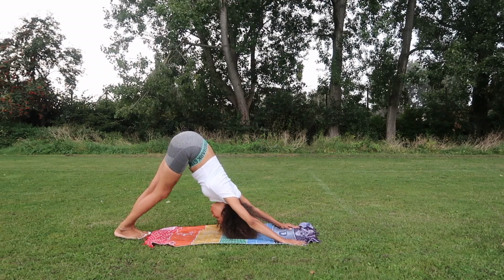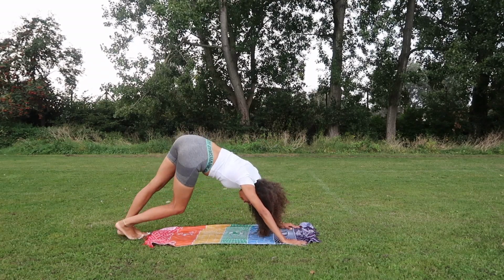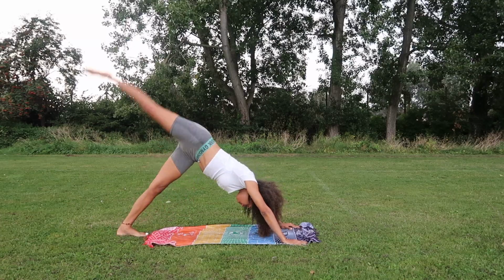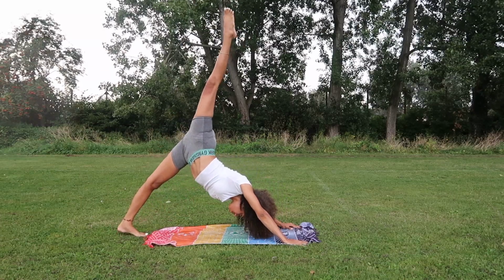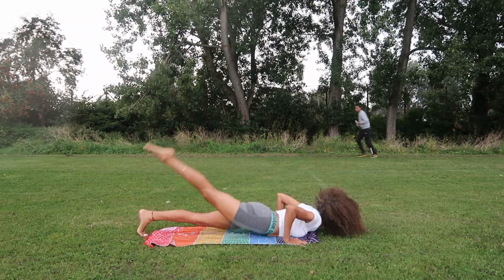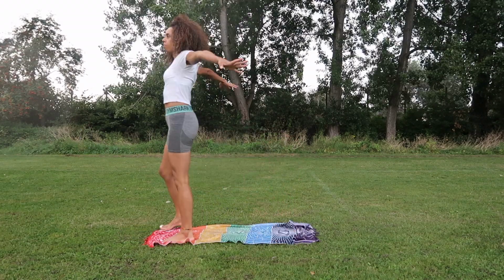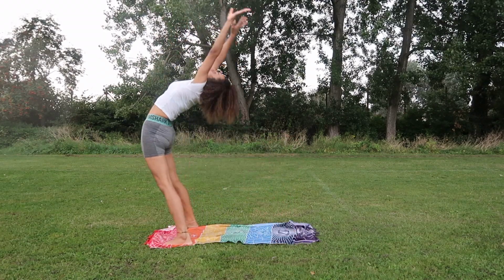Also helps to improve your body's flexibility as well. It also stimulates your blood flow, increasing like the circulation in your entire body. It strengthens your upper body so much. It's also incredible for your feet muscles as well. You guys, I just swear by downward facing dog.